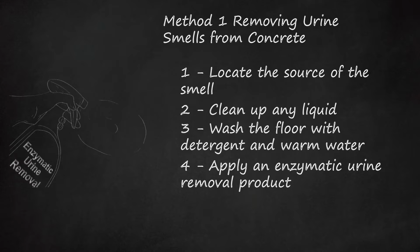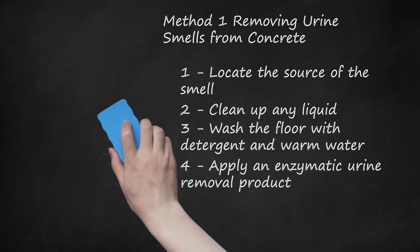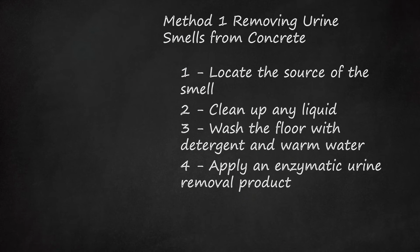You can also try making your own enzymatic cleaner by combining 3 parts water to 1 part vinegar, baking soda, and dish detergent. Generally, however, store-bought enzymatic cleaners have been found to work better on urine stains and smells.